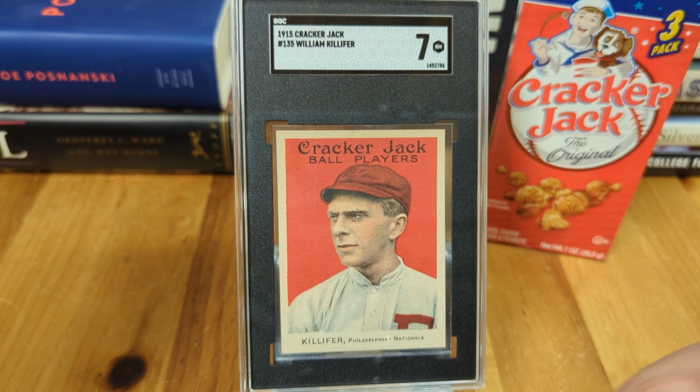Let's put it this way. Some PSA or SGC stats I wanted to give you really quick before I end this. Pop counts for this, which maybe I should have shared earlier. For SGC, there's a pop count of 3 for this card as a 7. There are 4 higher: 3 of those are 8s, and 1 is a 7.5. None are higher than 8, out of a total of 47 graded by SGC. PSA, not too many more graded, actually.